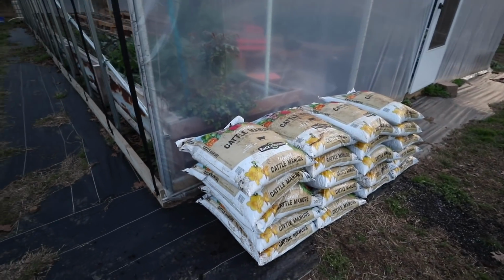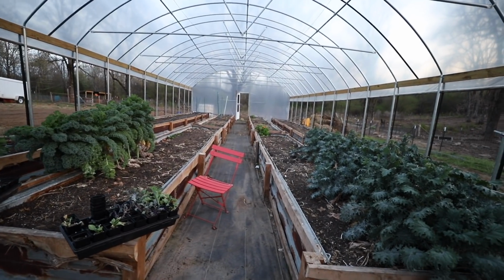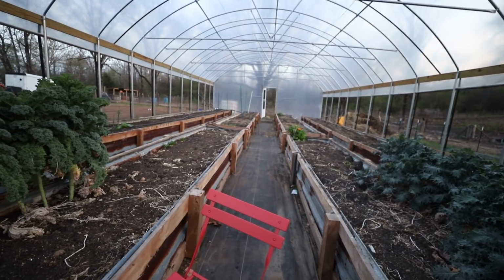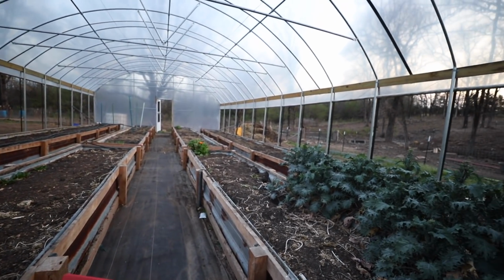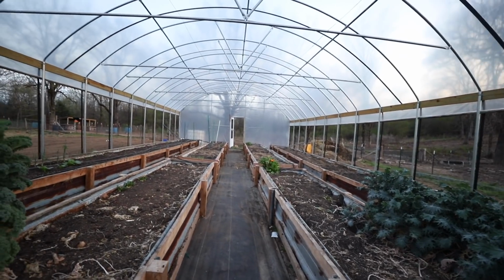So we got some bagged cattle manure here, and that is going to go into this space. Might end up working out here a good bit tomorrow since it is supposed to be raining pretty heavily for most of the day. And that is one great benefit of the high tunnel, is you can work in the rain.